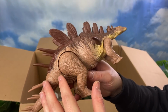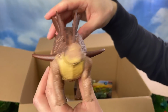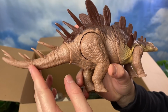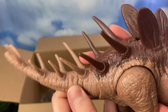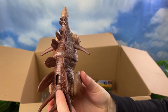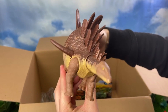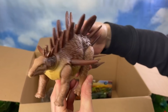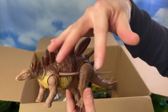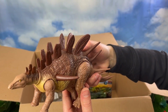Check out the spikes all over its body. Look at these shoulder spikes, like I was saying. Those are probably used for defense, as well as the spikes on its tail. The ginormous spikes, look at that. And we've got an action button up top here. Let's try it out and see what happens. That's pretty cool. So when you press the button, the front swivels side to side, and I bet those spikes will probably hit whoever is standing in the way when it does that.